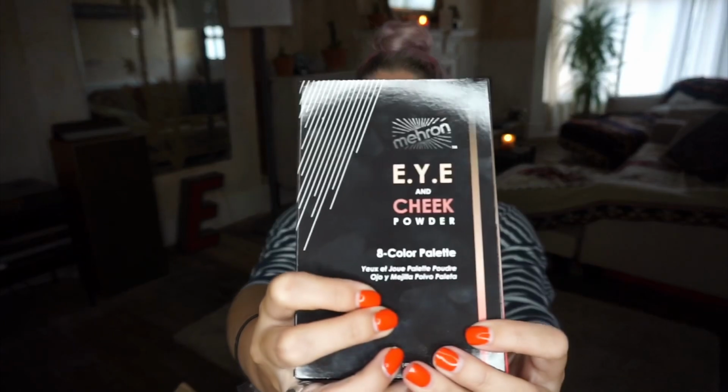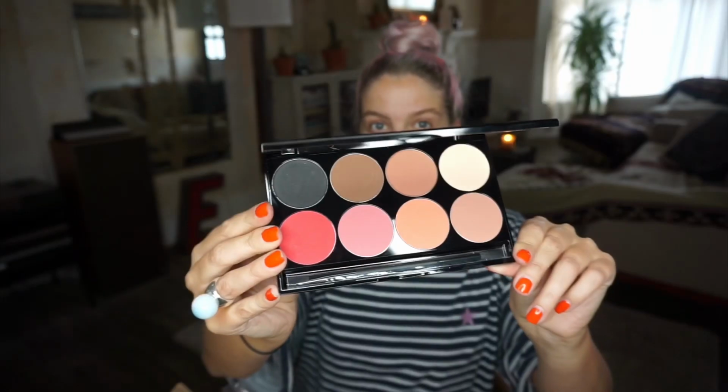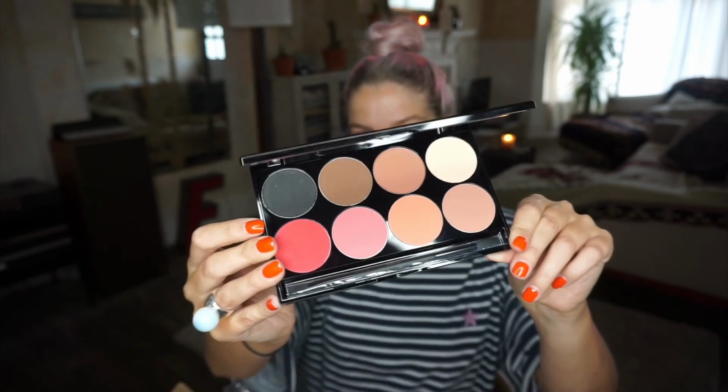With all my looks, I have face paint and stuff, and then I'll always go over with eyeshadow to create shading and depth. So I asked for this eye and cheek powder palette, which I can't believe they've sent me as well. So generous. It's got the classic black and white that I will use for shading.